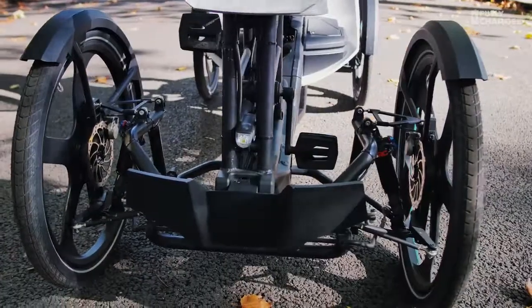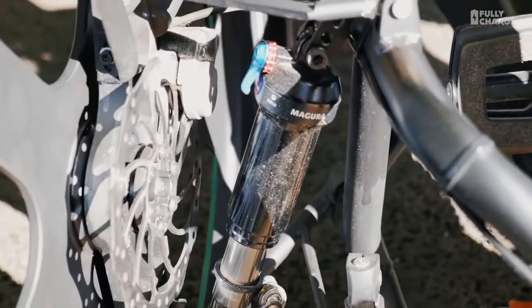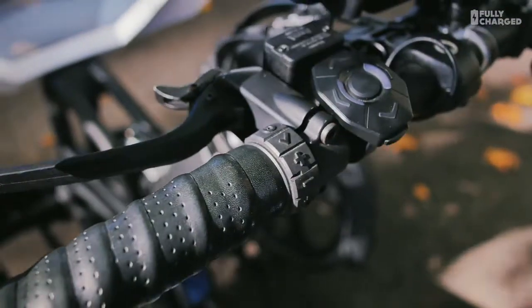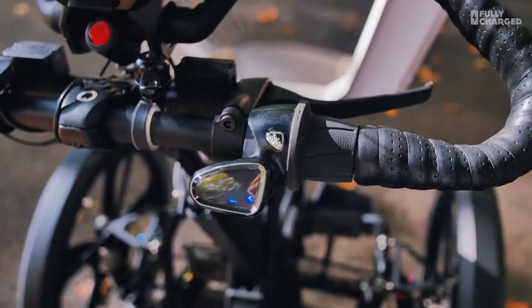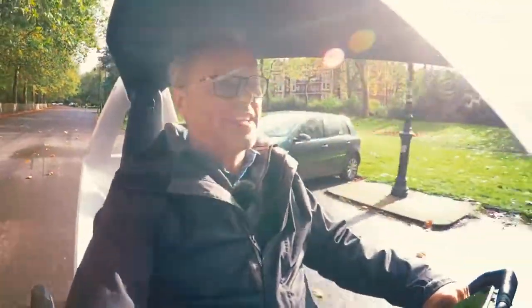So a lot of the components are from bicycles. So the disc brakes, all the control systems, and even the electric drivetrain control is off electric pedal assist bikes. So I can adjust the amount of power that I'm given by the batteries in the motor. I got to tell you, it's an enormous amount of fun to ride. Wow, it's fantastic.